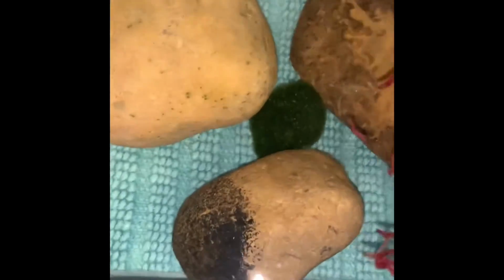When it's done thawing and it kind of looks like this, I will put it in front of my axolotl. Just like that. He actually doesn't have any teeth, so he won't chew it. He will actually just inhale it. That's why I need to wait for it to thaw before I give it to him.